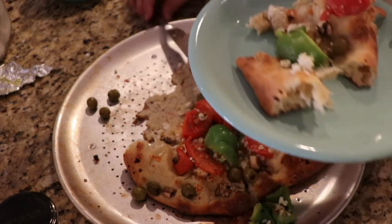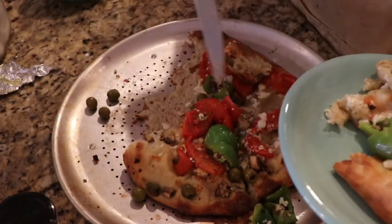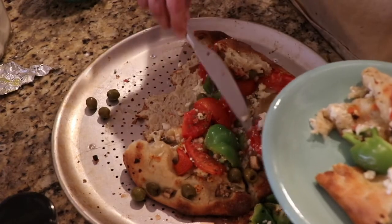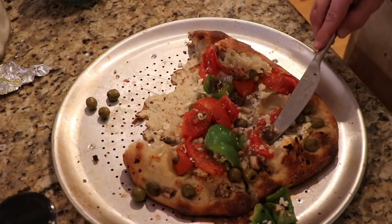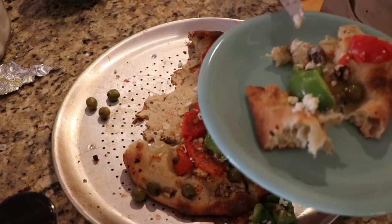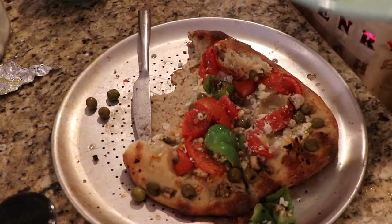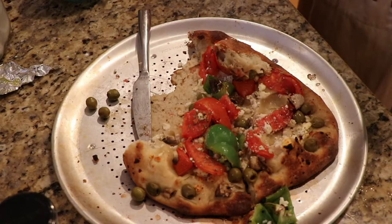And we're going to go ahead and give this a spin. Oh, I need to get a mushroom on there. It's a little hard to balance on top of the knife, but we can do that. Well, folks, here goes nothing. It's very hot.